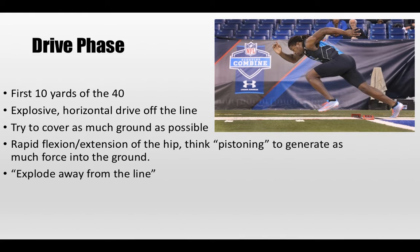Think that first drive, you should almost be blocking the sun with the hand in front of the head, and then continuing with that really rapid arm action and the pistoning of the legs. So we want to keep the stride length as long as possible while maintaining power to cover as much ground in as little time.